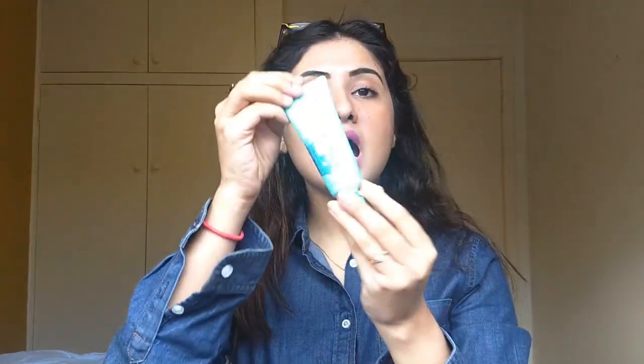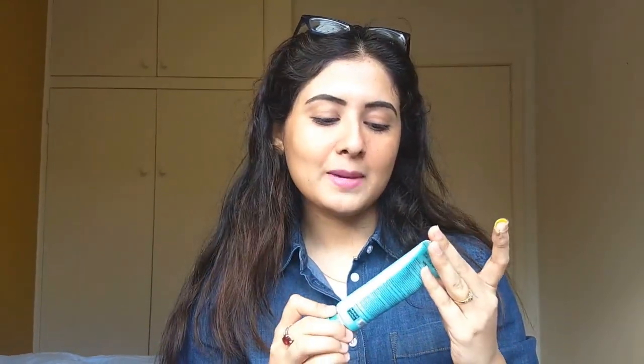Next product is this kiwi fruit hand cream. There were many other options available for hand creams, but I got this kiwi fruit one. There were others like pineapple, strawberry, raspberry, and many more options for hand creams.